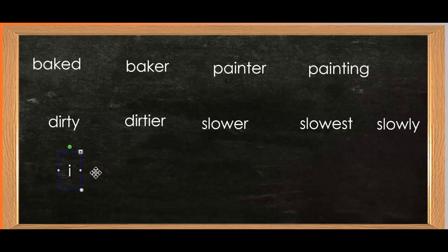Sound I. Which I, boys and girls? Single I says I. Sound Sw. Word. Swift. The rabbit was very swift. That means fast, boys and girls. Sound lee. That's right, because there is another vowel in this word, the I. So the LY says lee. Word. Swiftly. The rabbit ran swiftly at the beginning of the race.